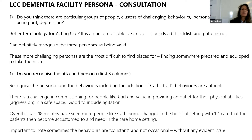People said that they could definitely recognize these three personas within the care home, and that they were very difficult to find places for. Certainly for somebody like Carl with the disinhibition, very often people are given medication and locked away in a room, and the task force was quite distressed about that. So they really wanted us to come up with solutions for this behavior.